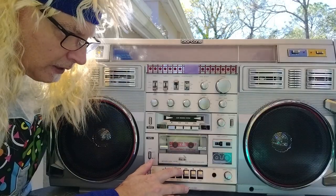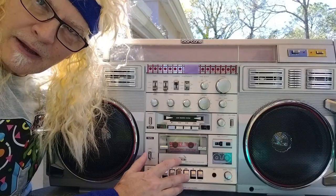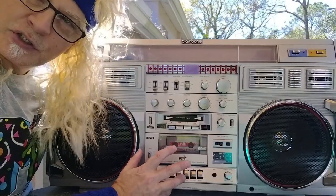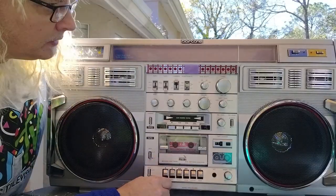And I have a few other models. Not sure I would consider myself a collector, more like a hobbyist, but I have a few other boombox models which at some point will appear on my program. But I wanted to at least start with this because I just think it is the one to start with.